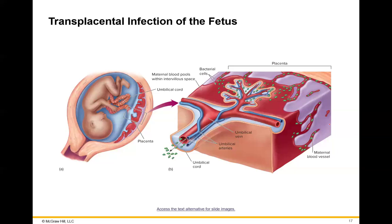Anyways, moving on. We know that the placenta can be a barrier that protects the baby, but it can also be a means of the baby getting stuff from the mother.